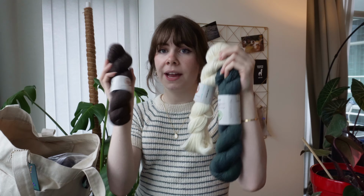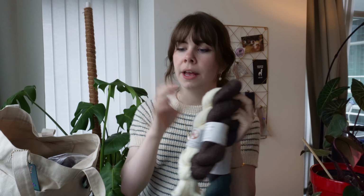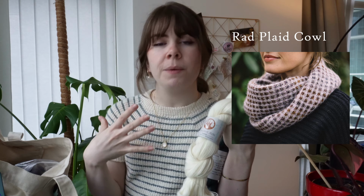So the first 3 yarns that I picked up today are these 3, and they are to be knitted up in one of Andrea Mowry's cowls. I forget the pattern name, but I'm just gonna put it right here. It's supposed to be 2 fingering and 1 lace, but I saw a stand that had this beautiful, cute little cowl knit up. I think it's a cowl, but it was a really beautiful knit.